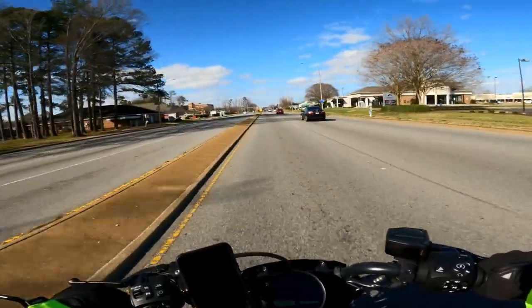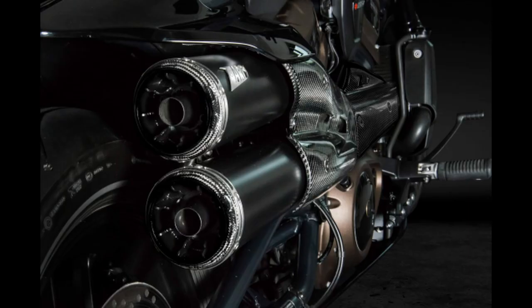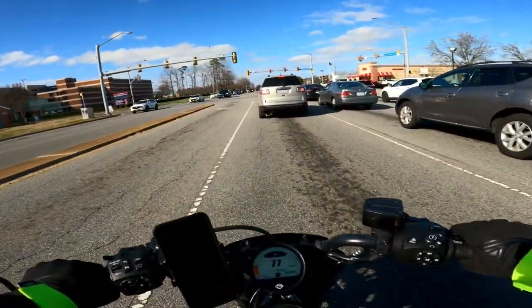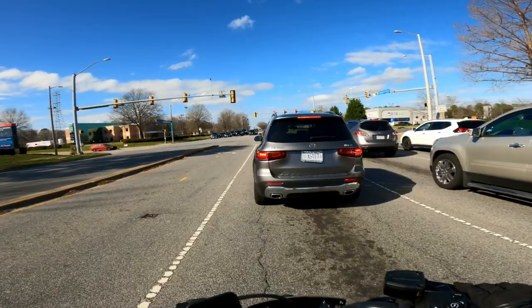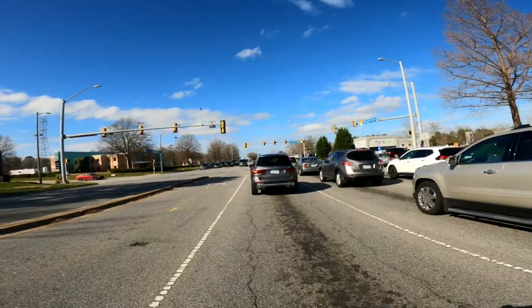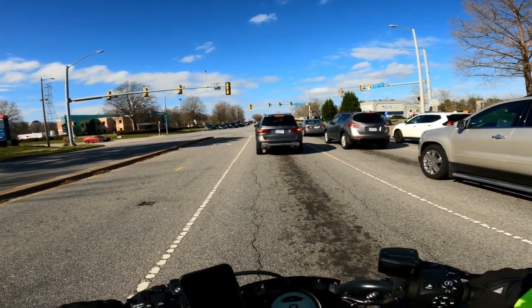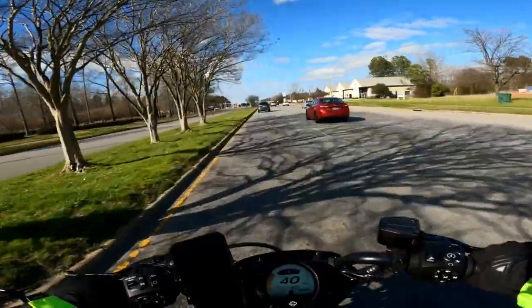So the other one was ZARD, and I'm leaning more into that one, just because it looked badass, sounds really good, and it doesn't cost me thousands. I've spent too much money on this bike as it is, and I'm not going to overdo it. You can spend as much money as you want on your bike, but I just don't foresee myself spending that type of money.